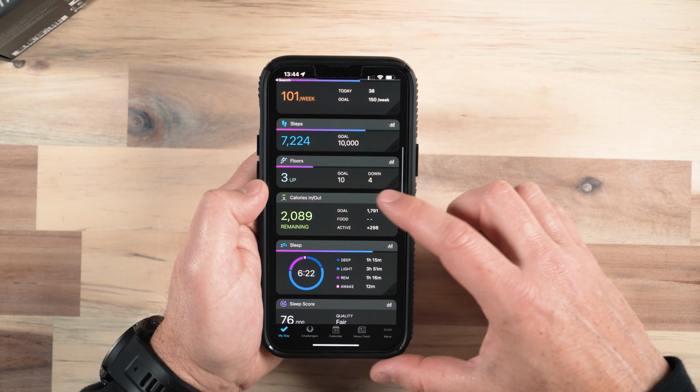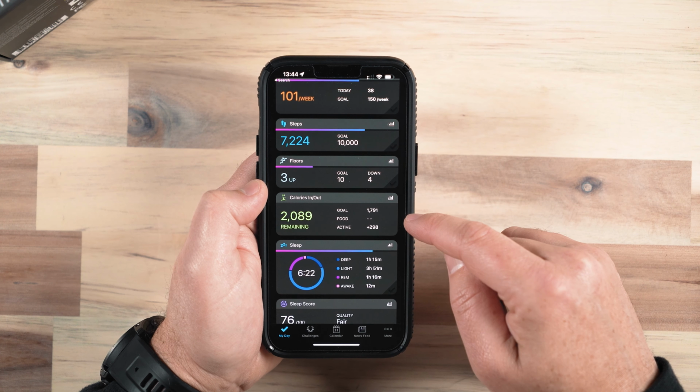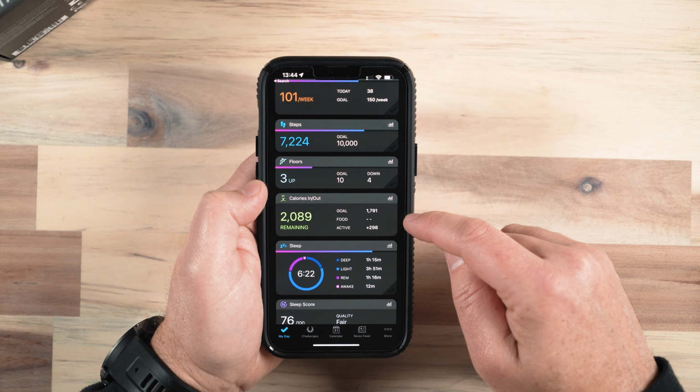My steps, my floors, my calories in and out. This works along with any other app that tracks your calories. So if you have a food tracking app like MyFitnessPal that you use, that works, and it would connect here. I don't track my food right now.